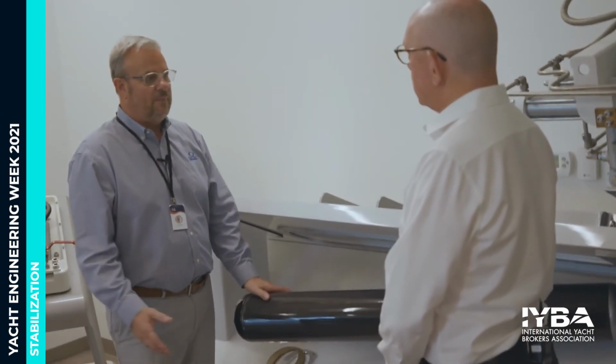But on our bigger units, we try to curtail activities around 12 knots, and we start to retract around 14 to 15 knots. Okay. So if you've got a boat that has a normal cruise speed of 15 to 18 knots, then the Magnus effect alone would not be the stabilizer for that application.